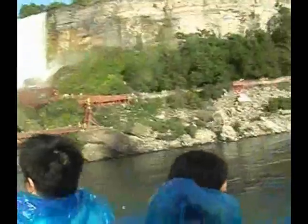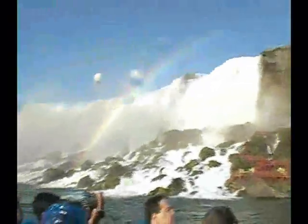You can see the base from the middle, actually, right from here. This is the best view.